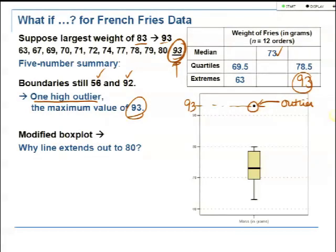But we plot that separately, and then the lower box whisker goes out to still the 63 because we didn't have any low outliers. That upper whisker or line goes up to an 80. Notice that this doesn't go up to the 92, which was our boundary, because we didn't have any values at 92. That was just used to determine if we have an outlier or not. The upper end here should go up to the largest value in our data set that's not an outlier, which we would have plotted separately. And our largest value that's not an outlier is 80. Why does the line extend out to 80? It's the largest value that is not an outlier.